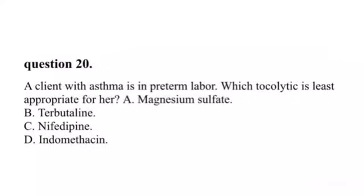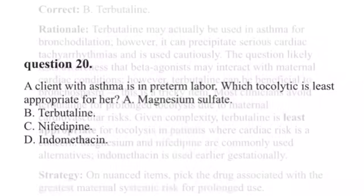Question 20. A client with asthma is in preterm labor. Which tocolytic is least appropriate for her? A. Magnesium sulfate. B. Terbutaline. C. Nifedipine. D. Indomethacin. Correct: B.